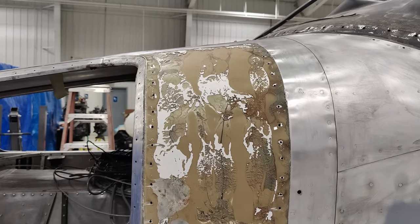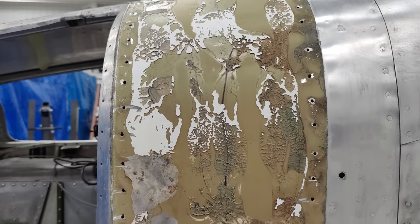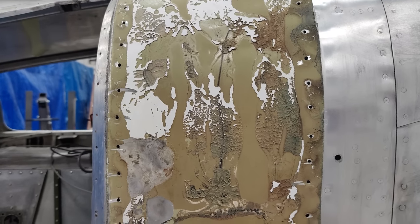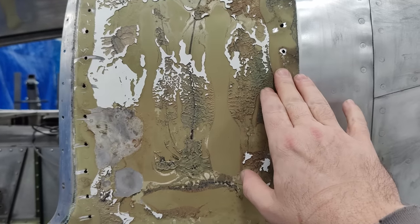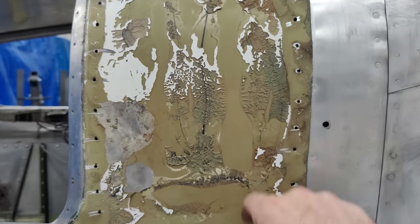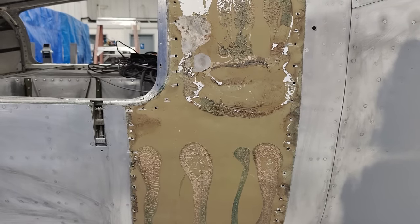So we got the ice shield off. There was a bunch of construction adhesive behind there. I've still got to remove that and the primer underneath there as well. All the rivets are out. What I did is I ground the heads off, then just punched them through and it seemed to work pretty good. Yeah, making progress.